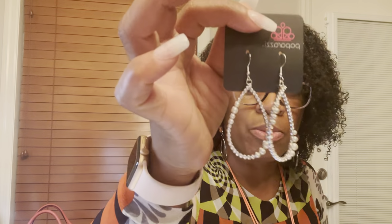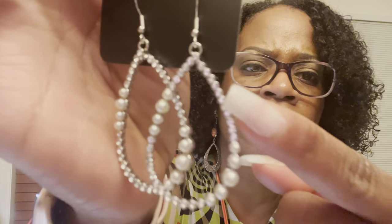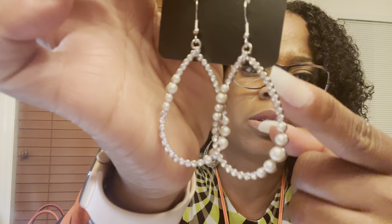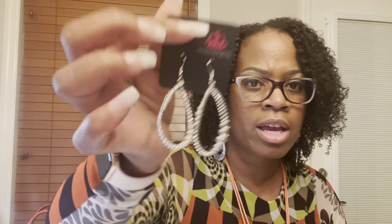All right, the next set of earrings. I already had these out of the bag. These are called Say No More. This has a pearl and some bling in it for you. Rhinestones here, pearls here, and you can kind of see how long they hang right there, okay?